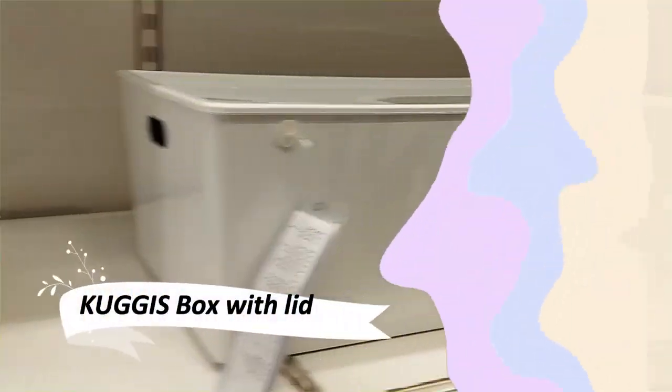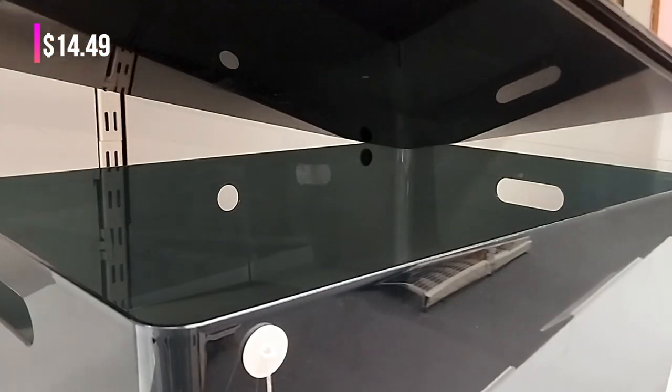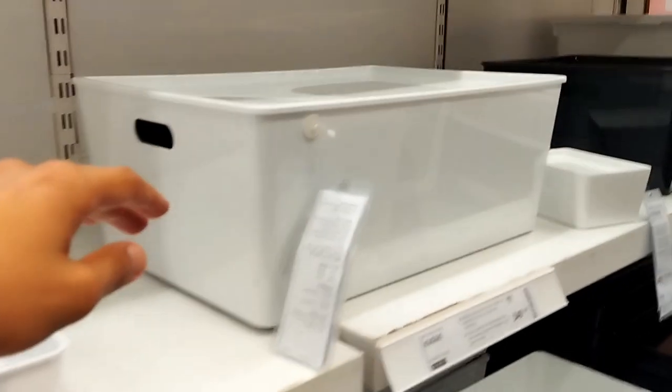Keep your paper and gadgets organized with the Kugis Box, $14.49. Part of the Kugis series, it's made of durable plastic and perfectly complements your workspace.